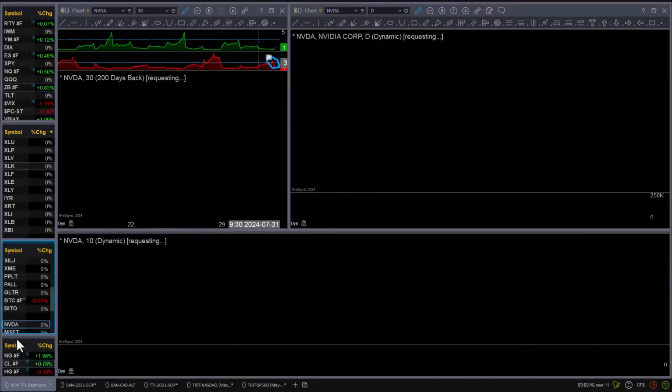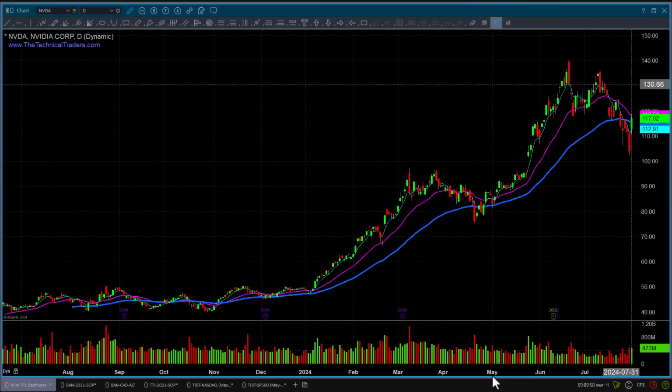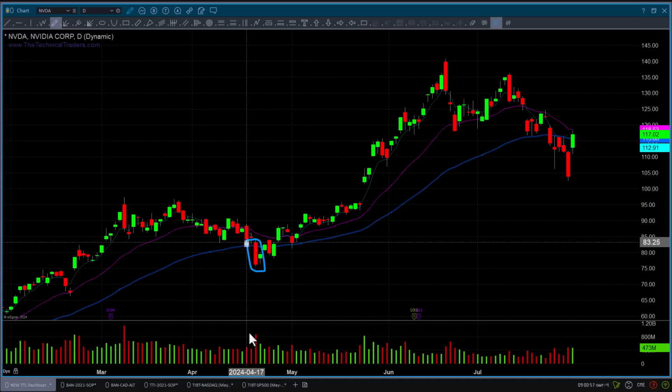Talked about this a couple of days ago. I posted an afternoon update looking at this chart. Let me just make it a little bigger here. We pulled up this chart and I said this washout low here is where we saw panic selling.